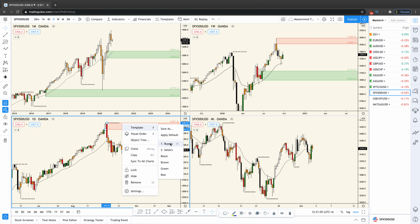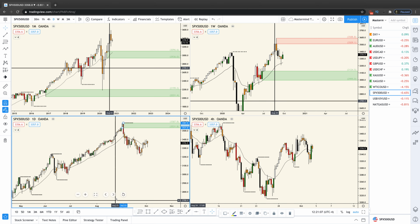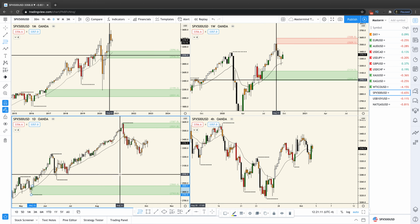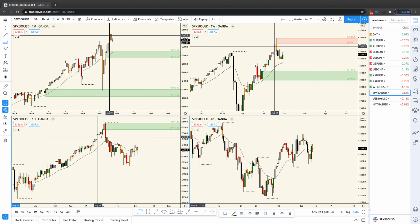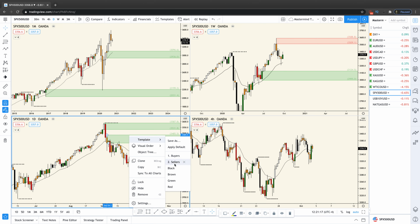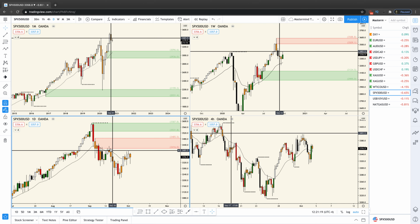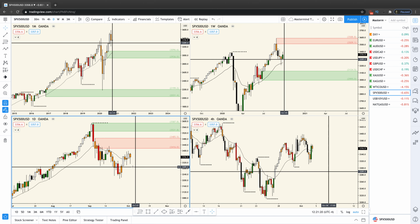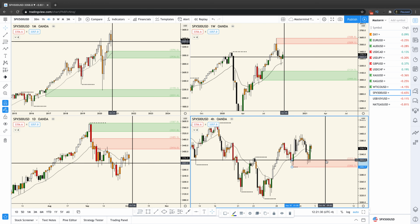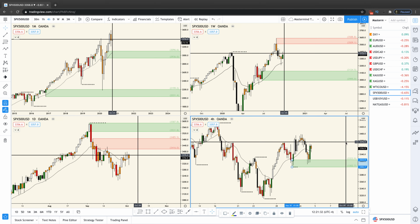Even though I think the stock market's the biggest bubble we've ever seen, that's for a whole other video. Price is holding this daily area. I've noticed even on the Nasdaq, there's a similar little level that's been holding up very well. So I'm not surprised to see price holding up there. And at the 4-hour, this zone held up very nicely. That would have been a great trade.